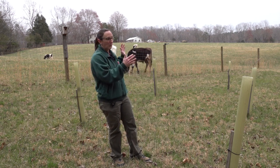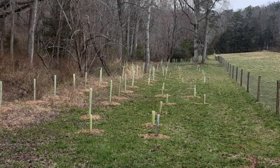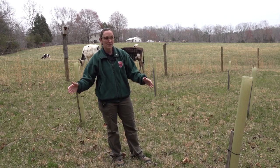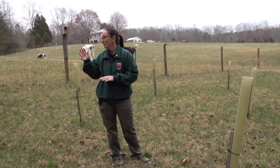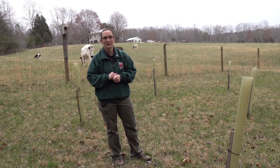So in this area, we decided to widen this buffer by adding these additional planted trees, and we added a fence. You can see these cows hanging out behind me. Ultimately, we want to try and keep them out of the stream. That's going to be a large improvement in our water quality. So we build the fence, we widen the buffer, offer those water quality improvements.